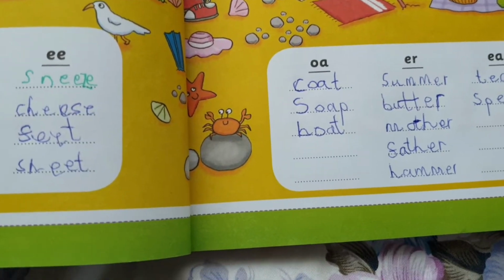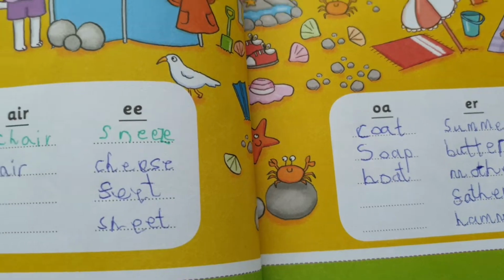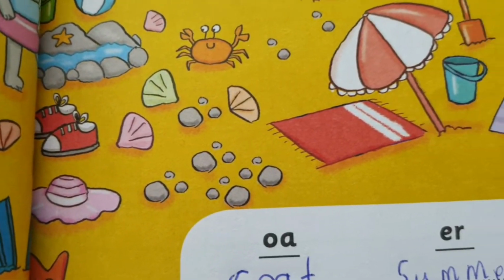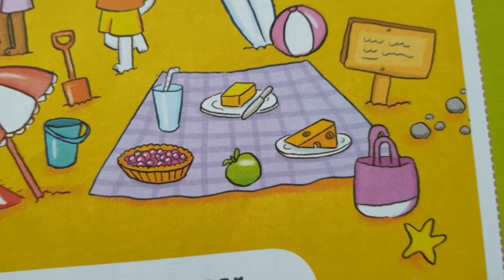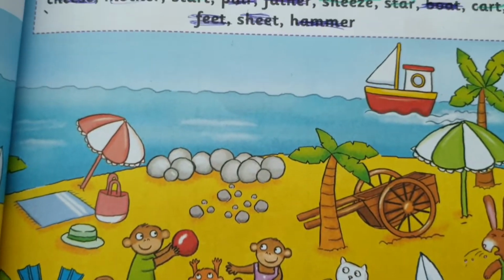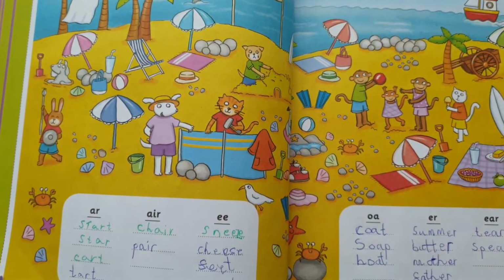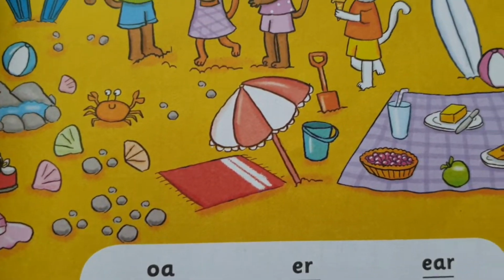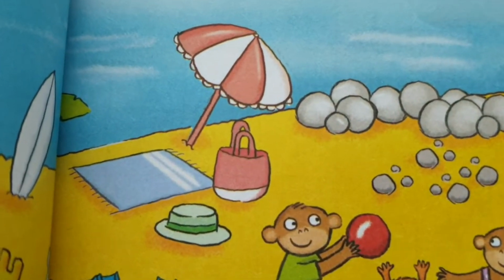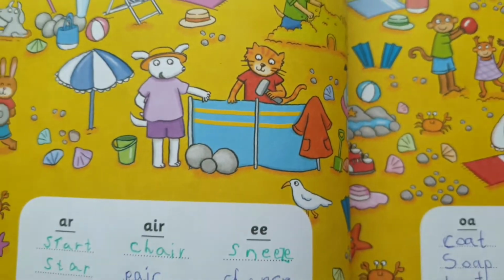And then coat. Coat. Soap. Boat. Coat. And soap, where is it? And boat. Summer. Butter. Mother. Father. And child. Hammer.